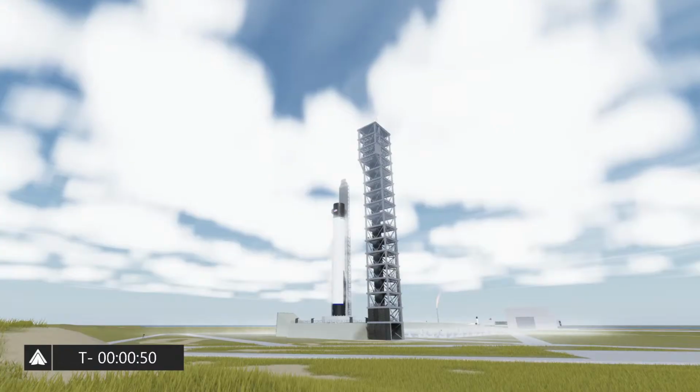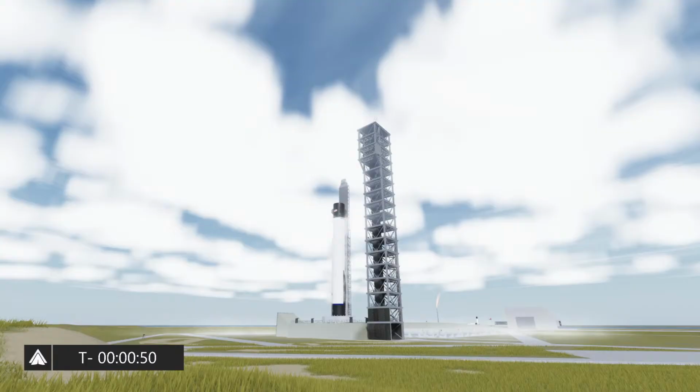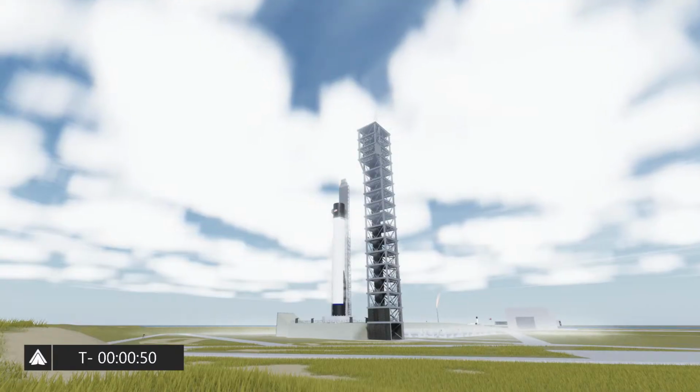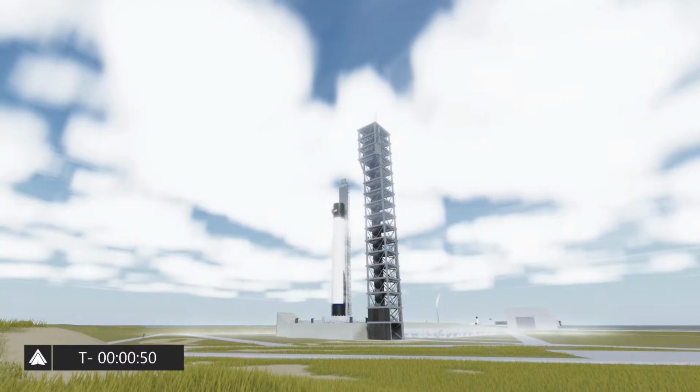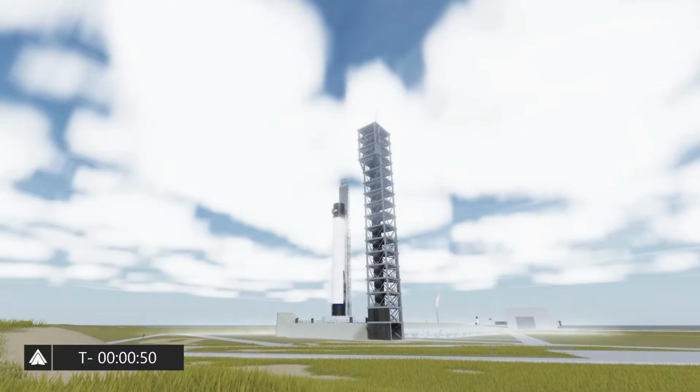Okay, well, so this is a pretty important test then, because I'm not sure if this will be the only static fire. If it is, this will be a very important test to show that everything is ready to go. Now, I don't think all engines are going to be tested in this. Oh yes, it's a 7-engine static fire. Okay.